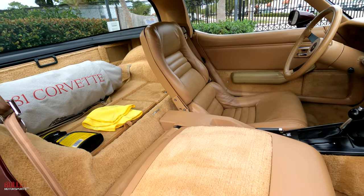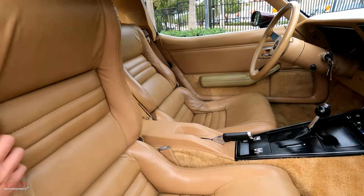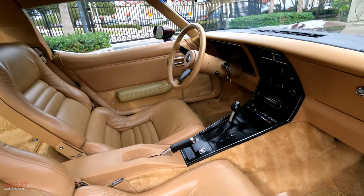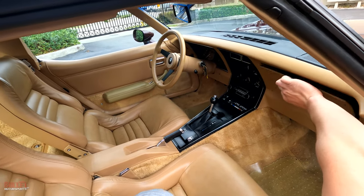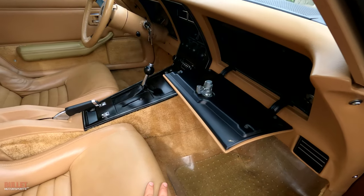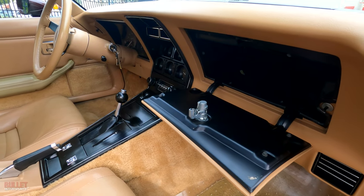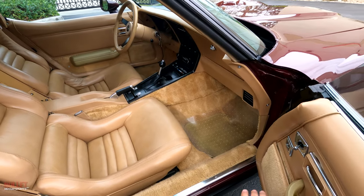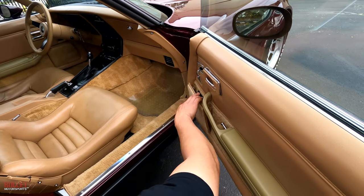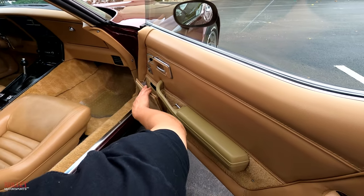You can see that the center console is in great shape along with the steering wheel. Carpet is original. There's no foul odors. Glove box is nice. Put your A-tracks in there. Door cards are in excellent condition. You do have a little pocket here that still has elasticity.